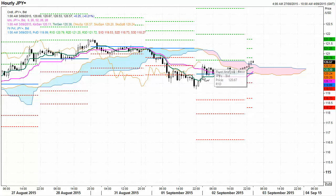To the hourly charts, and the market rallied throughout the majority of the day, pretty much the opposite of the Euro US dollar. A series of higher peaks and higher troughs, breaching through the Ichimoku cloud for the beginning of the new session, and the bullish breakout suggests that we certainly could see this market continue to trade higher. Looking at the top of the Ichimoku cloud to hold as support if we do see any selling, and at the moment that trades at 120.44.